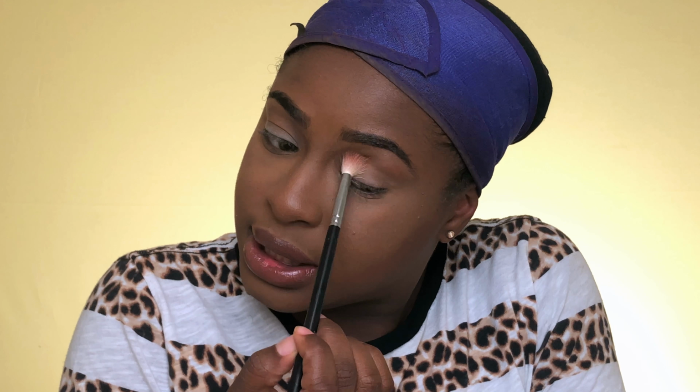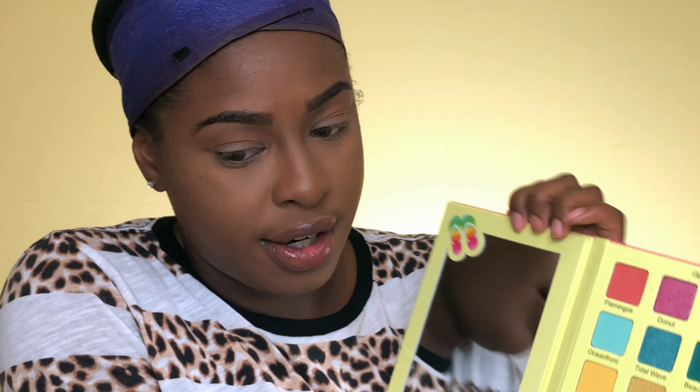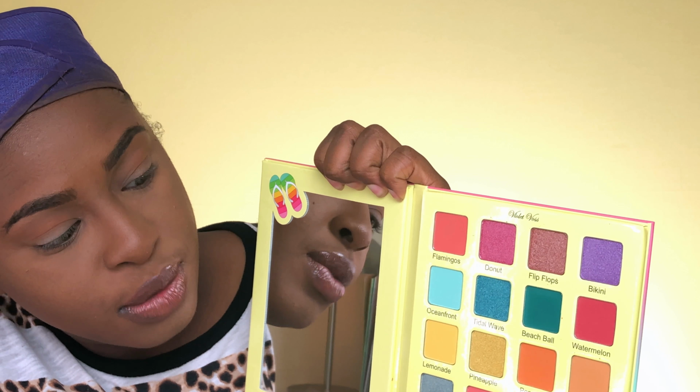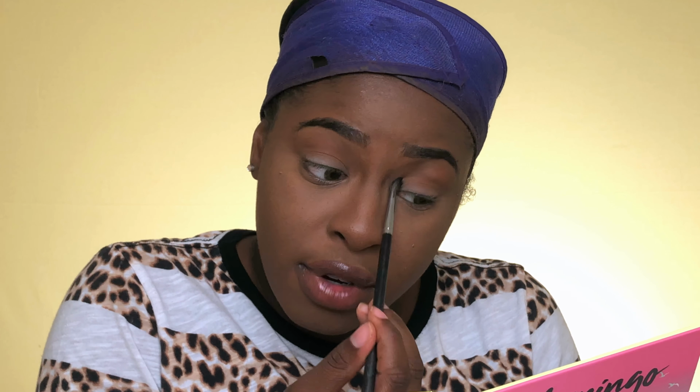So now that I'm through with creating that transition color, I'm going to take a small blending brush and dip into Oceanfront, which is this blue color right here. The orange that I used was Sunbathe on top of Popsicle, but I'm going to use this blue color and see how that holds up on darker skin. So far so good though. The mattes are definitely blendable, easy to work with, so should have no problems there.